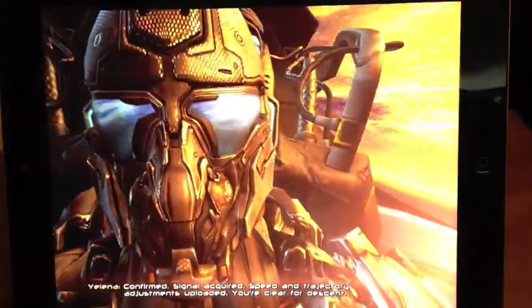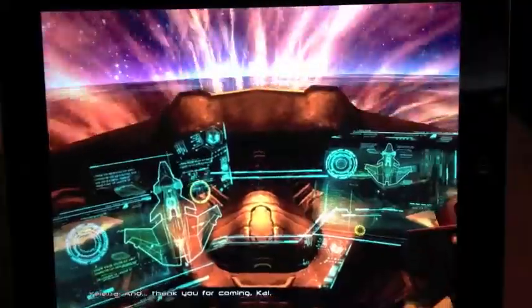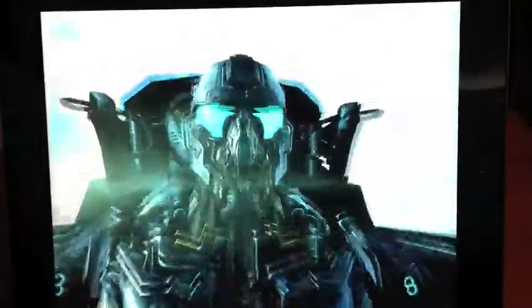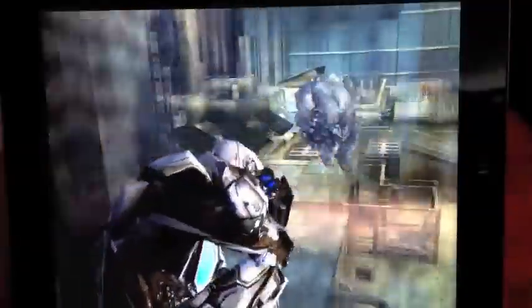As you can see, guys, the graphics are amazing. This has definitely brought iOS gaming to a new level. It's using, this is my iPad that's on, by the way, it's using the Retina display and everything to the best possible possibility. It's just amazing.